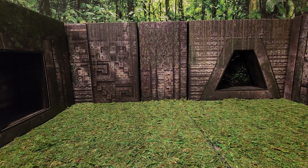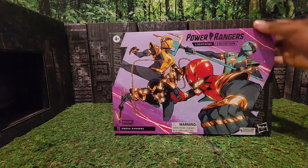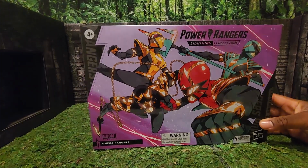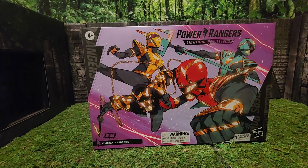And lastly, out of the haul, the Power Rangers Omega. I recently said that I am not a Power Rangers collector, and I really am not. I don't collect Power Rangers. I buy them out of the Ross and Burlington Coat Factories. I'll buy them when they're on deep discount, and I'll resell them because they do sell well. Especially the Lost Galaxy versions, they do sell.